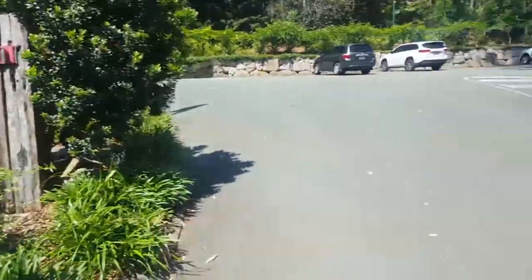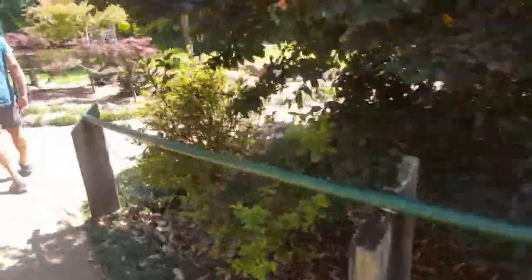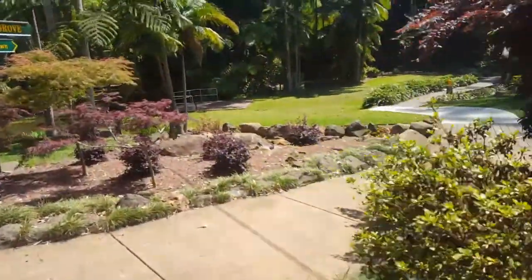After we finished looking at all of the local shops, we ended up going to the botanical gardens at Mount Tamborine. The gardens are completely run by volunteers.